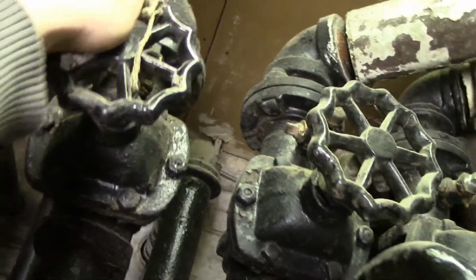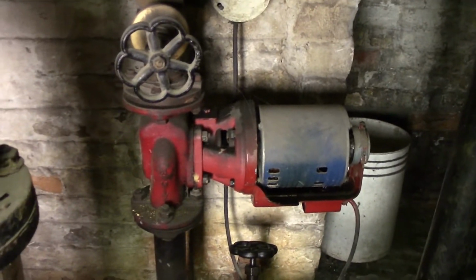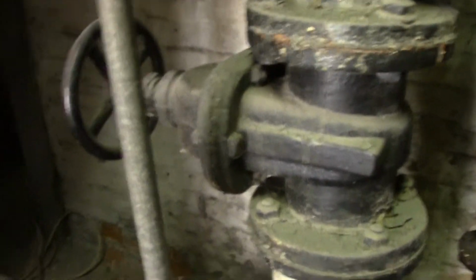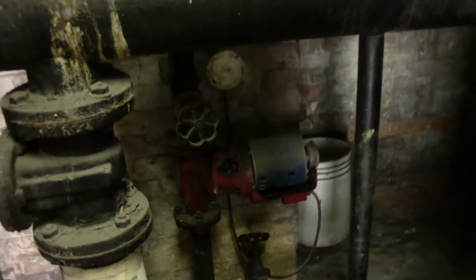But it isn't to say that all of the valves work. In previous years, I've had this circulator pump replaced, which is why it has a blue motor with a red circulator pump housing. And there's been odd plumbing changes. For example, we have this beautiful valve here. Again, it's pretty much stuck, but over here you can see there's been another valve that's been deleted completely.